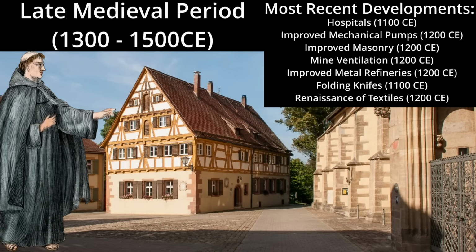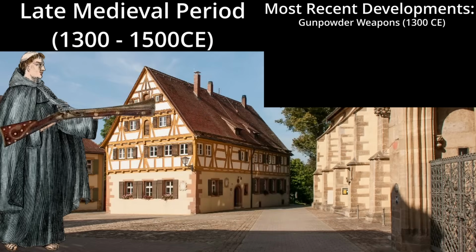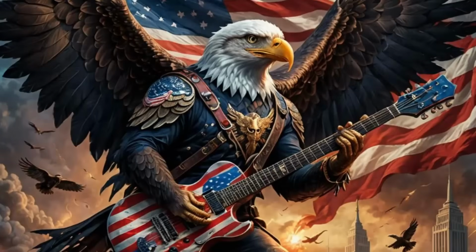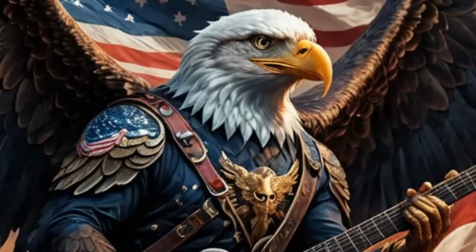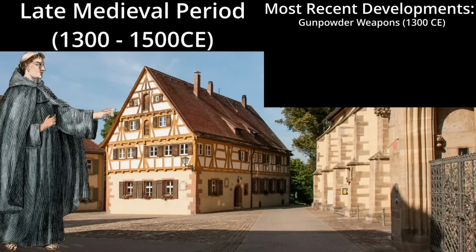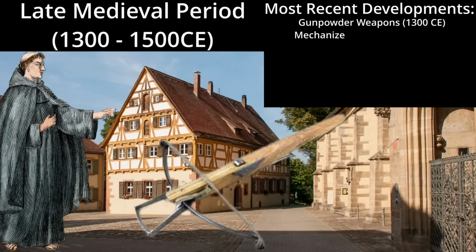Let's start with that updated gunpowder from the High Medieval period, because now you actually know what time it is. Guns. Yeah, America, and freedom, and eagles, and... oh wait, America has not even been discovered yet. Oh, and also cannons, but nobody really cares about that. On a similar note, crossbows were invented, which are basically the same as the handguns of the age, just bigger and shooting arrows instead of bullets.